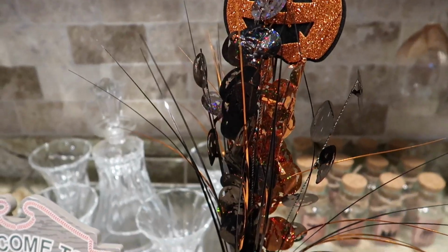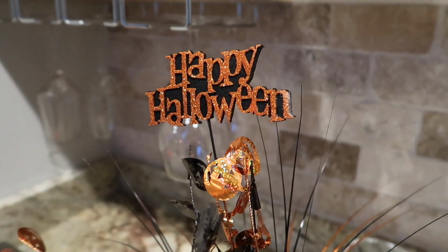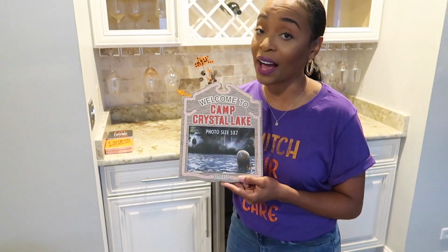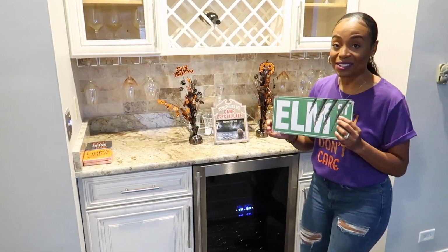And then I haven't done much to the bar. I will do more for our party. I need to stock up my wine, as you can see. This is the cool thing I wanted to show you guys. I found this Welcome to Camp Crystal Lake frame at the Spirit Halloween store, and I have a fun idea for this, but you have to watch my Halloween vlog to see more 80s paraphernalia. I got this Elm Street sign.